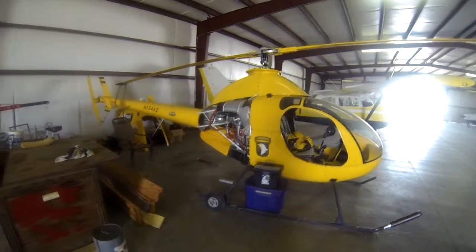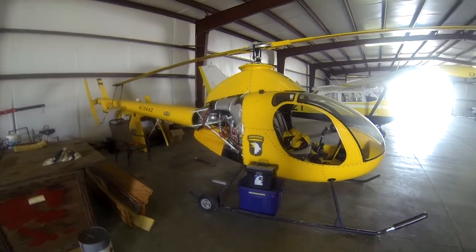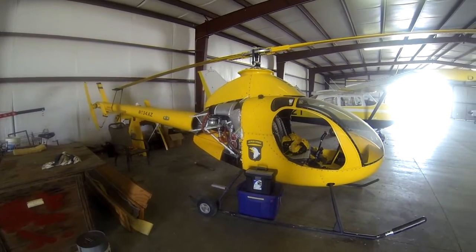Airborne. I wonder if the Army used these particular helicopters. Be interesting to find out.